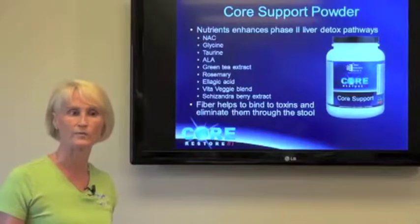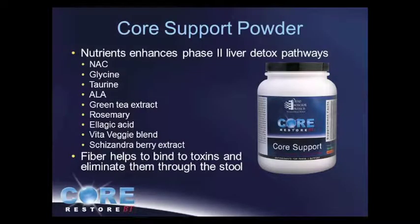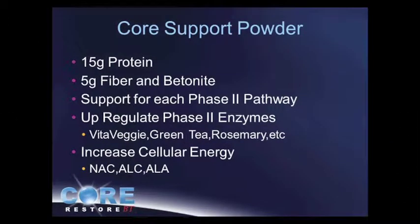Most of us know that fiber helps us have more regular stools, and it also though binds toxins to help us eliminate. One thing that all of us at Excel tend to talk with patients about is how many stools are you having a day? And my kids kind of laugh at me. They say, "Mom, you're weird." But it's very important because we really should have 1 to 2 stools a day to clear out the toxins. And people that have 1 or 2 stools a week are going to be more tired and have more of a buildup of toxins. More information about the core support powder.